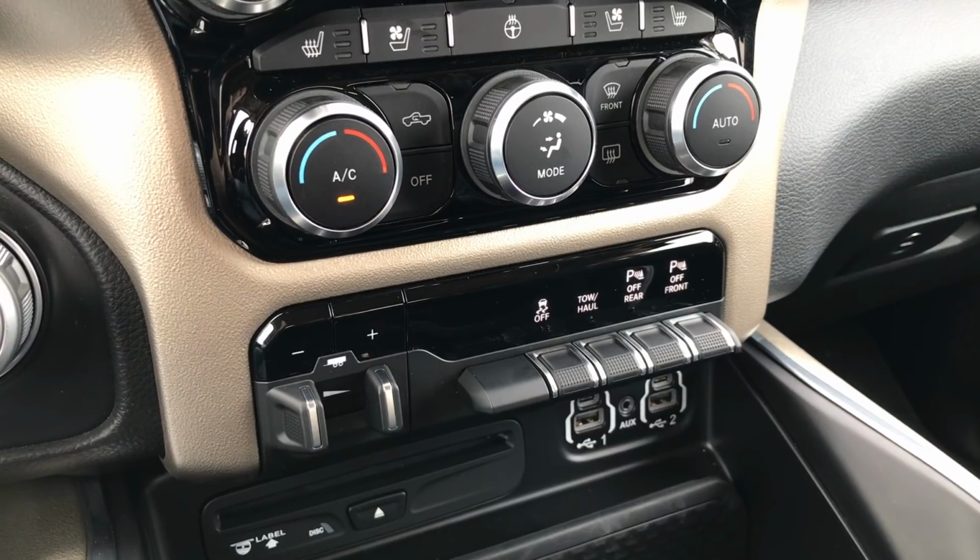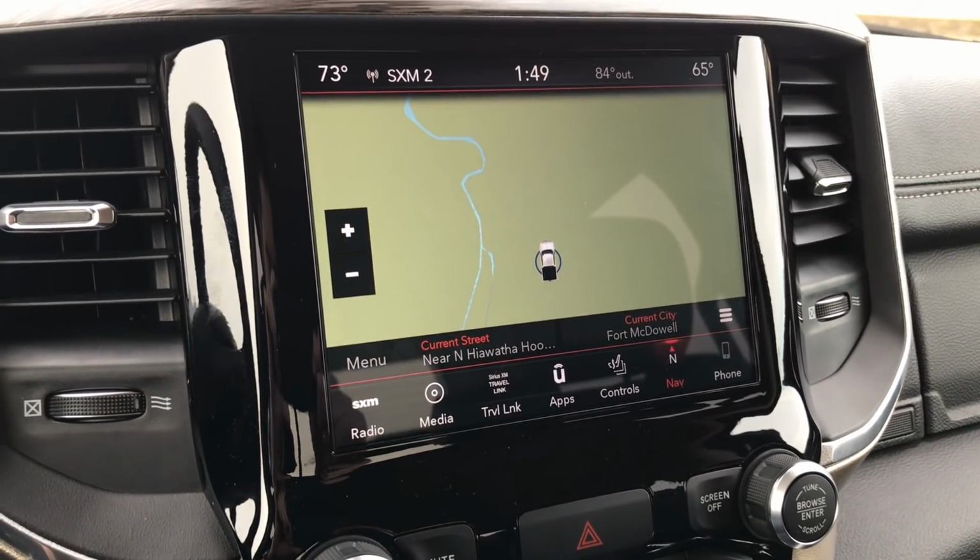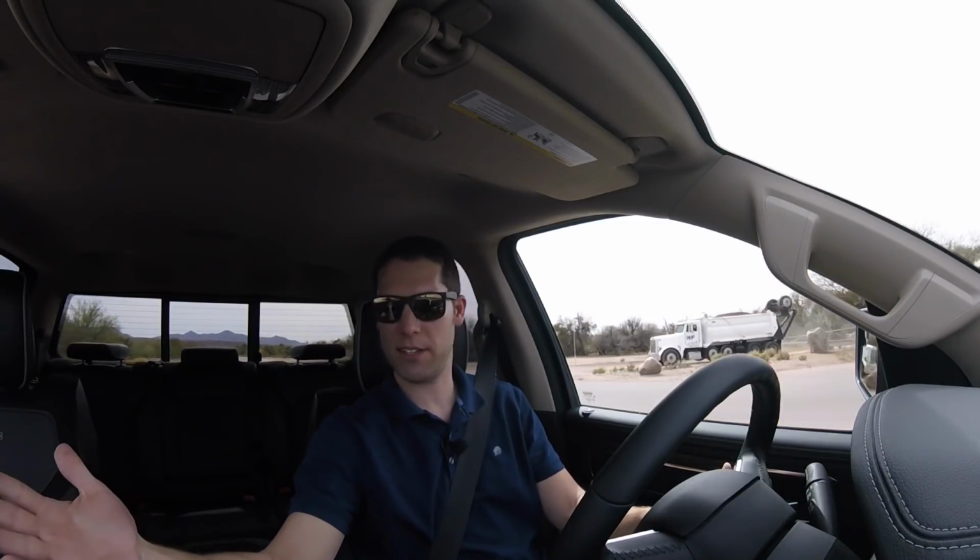This has just got the regular Uconnect. It's not the 12-inch, so it's got more physical buttons than the Longhorn. But the knobs and buttons are really nice. They're kind of premium feeling. They've got this rubber on the outside to turn, and an aluminum accent around them. There's no blank switches. I've got one blank switch for the air ride suspension, which the truck doesn't have, but other than that, there's no blanks. And it looks good and it feels good to use.